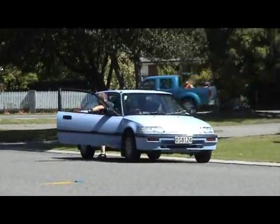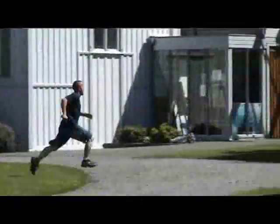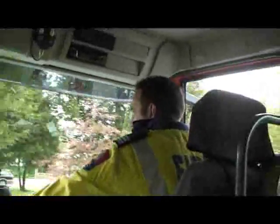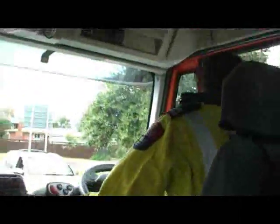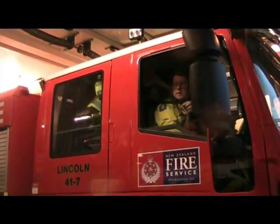When the siren sounds and our pagers beep, a small group of men and women drop whatever they're doing and get to work. We are the Lincoln Volunteer Fire Brigade, almost 30 men and women prepared to serve their community.